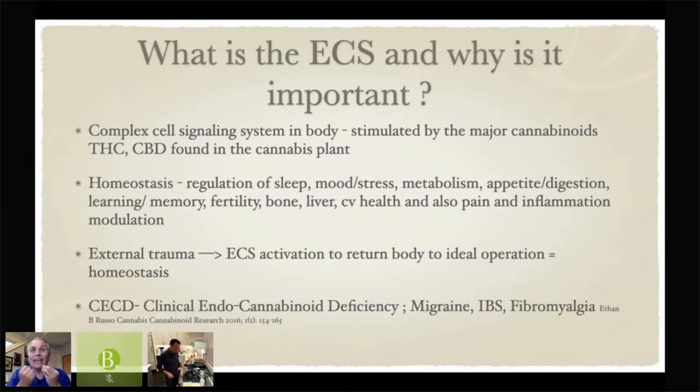And there is actually a clinical syndrome to this called CECD, clinical endocannabinoid deficiency, where this system doesn't work well. It is postulated that it might have an effect on chronic medical conditions like migraine, irritable bowel syndrome, or fibromyalgia. So this system is incredibly important, perhaps underappreciated. And that is the reason why the book is there.